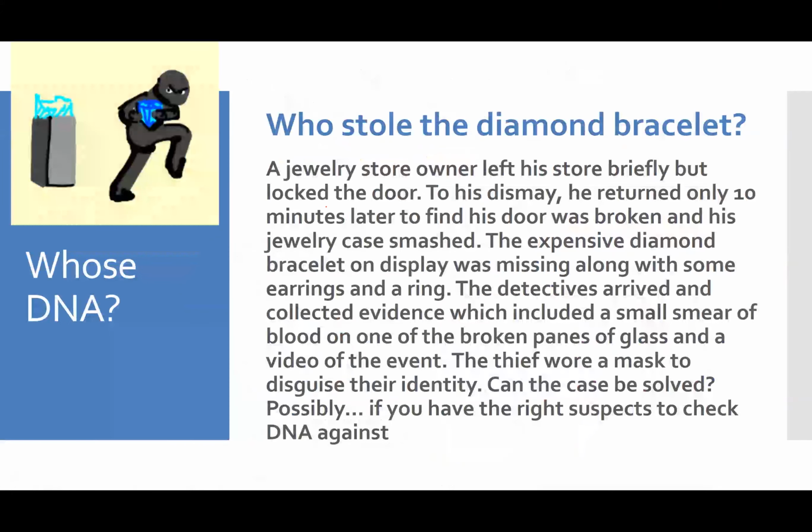Okay, so let's go to you now, keeping in mind the things we've just talked about. This is our little scenario, and hopefully in the next couple of slides I'll be able to finish so we will be close to our time. Who stole the diamond bracelet? A jewelry store owner left his store briefly, but locked the door. To his dismay, he returned only 10 minutes later to find his door was broken and his jewelry case was smashed. The expensive diamond bracelet on display was missing, along with some earrings and a ring.